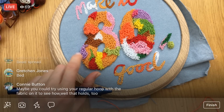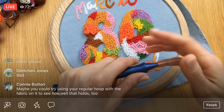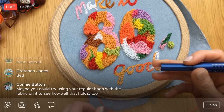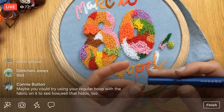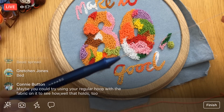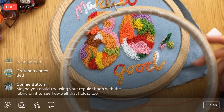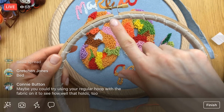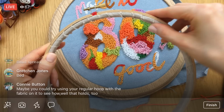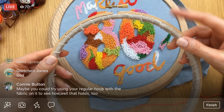I'm going to use a regular hoop. These are like those special hoops. I'm going to use my normal hoop and see how well that holds the fabric. It should be okay, I'm thinking. You want your fabric to be nice and taut because you keep pushing on it. Every time you push on it, you don't want it to just push out of your hoop. So I'm going to use this one. This is just a normal wooden embroidery hoop, but I have wrapped the inner hoop with some fabric, and that's going to help hold the fabric a little bit better than if I had just left it as the two wooden hoops.